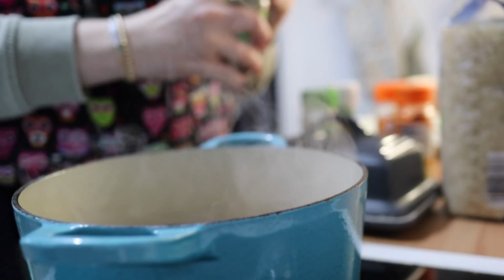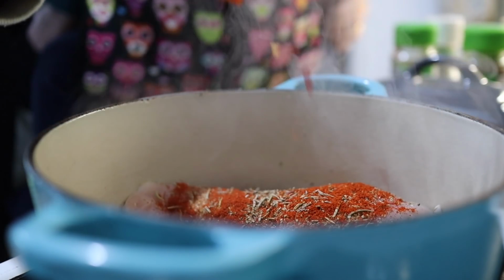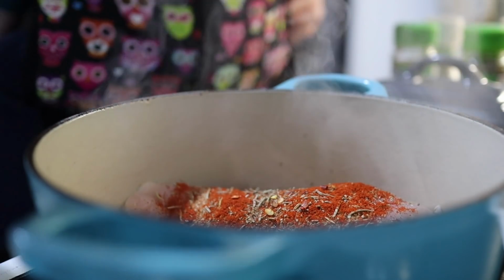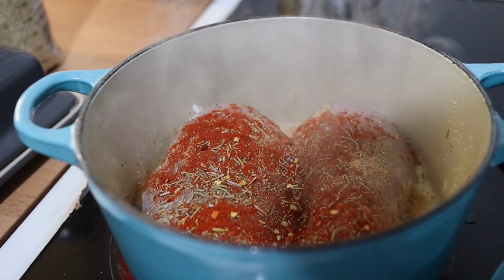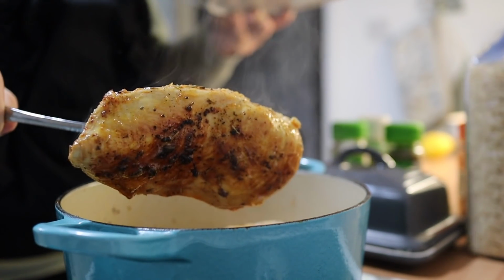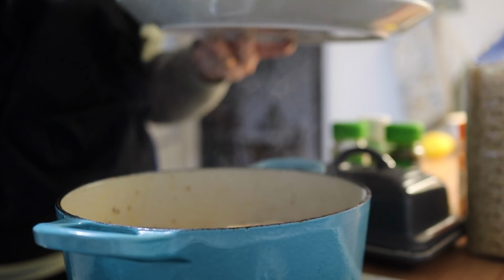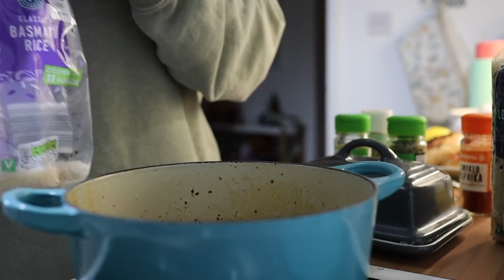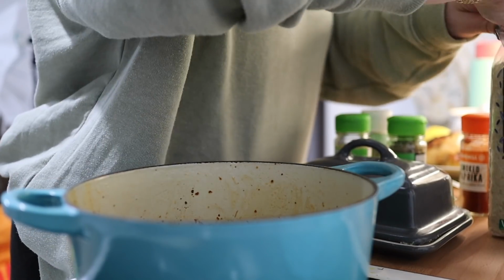Also, I added loads and loads of smoked paprika because I like it really smoky. That's optional, but yeah, it's absolutely delicious. So I added tons of that. Once they're browned, you don't have to cook them through, but once they're nice and browned, I take them out, and this is where I start adding in the rice.